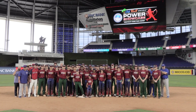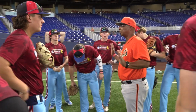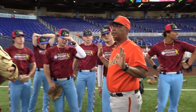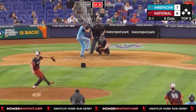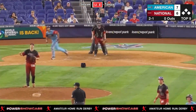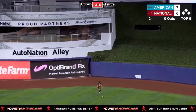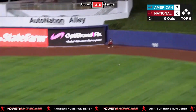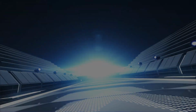You go to some showcases and there's 350 players. At my event, there's 40 per age group, and they get all the major league teams. They get the dinner, they have the derby, they play the game. And I think the ones that start to come in at a much earlier age, it really does help enhance their baseball DNA. Impressive. Brian Domenico of the Power Showcase spending some time with us this morning to talk about the most recent running of his terrific event.